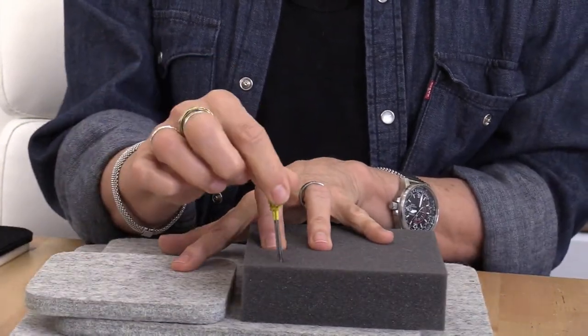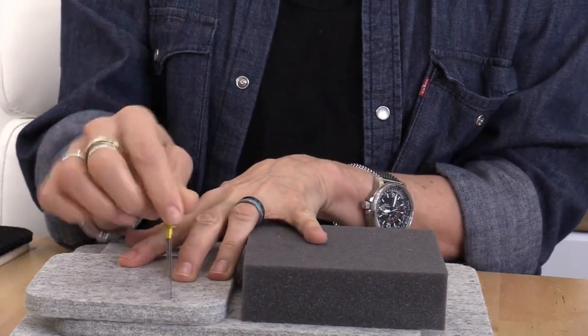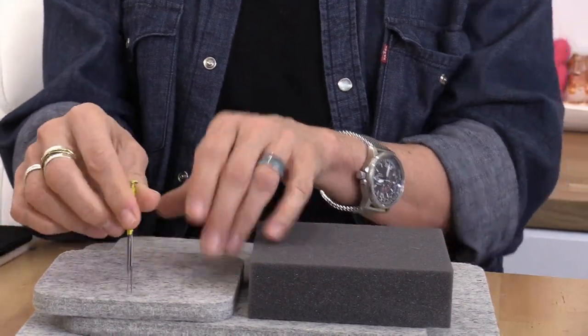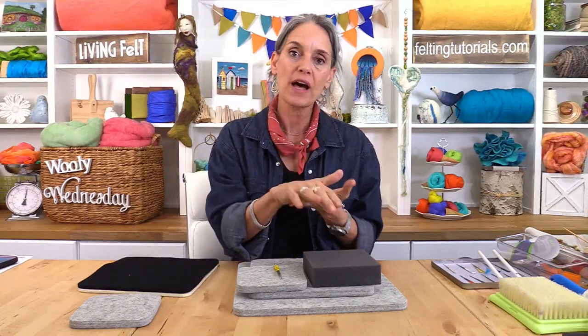This is going to push wool into the foam, wool into the foam. This is going to bounce off. And as a result, this pad is going to help push against the backside while you felt, so that you're more just tacking the wool down into itself. Now, it's going to stick to the felt pad, but not as bad as you think. It's not going to behave like you think.